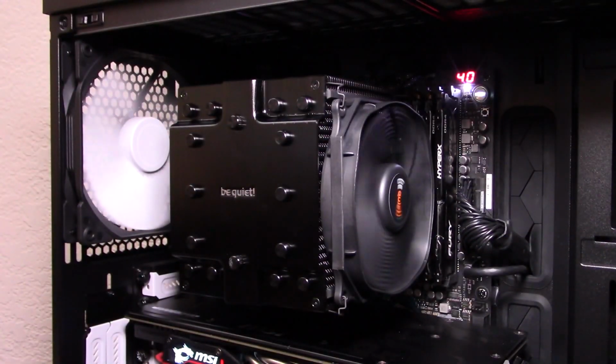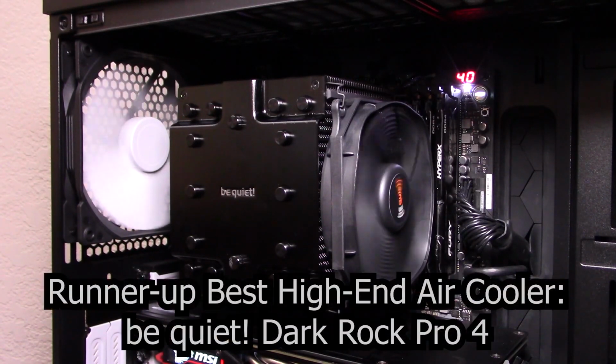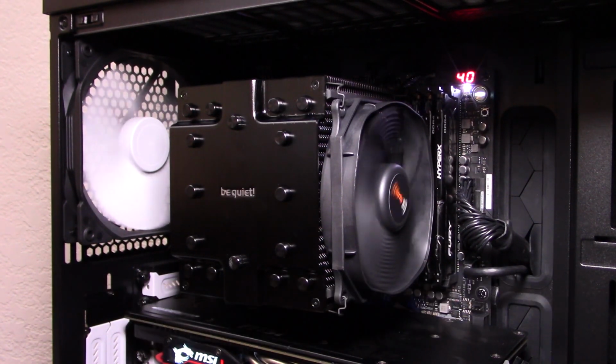First, I'm going to give a runner-up award to a cooler that has a great balance of performance and looks: the Be Quiet Dark Rock Pro 4. It's tied for first place in performance, and I think it's also the best looking cooler in this lineup, with a slick black color scheme that is very easy to color match with other parts. It does have a very difficult installation though, and it's only okay in other areas. But if you want a cooler that looks great and performs well, then the Dark Rock Pro 4 is your best bet, even if it does have some downsides.